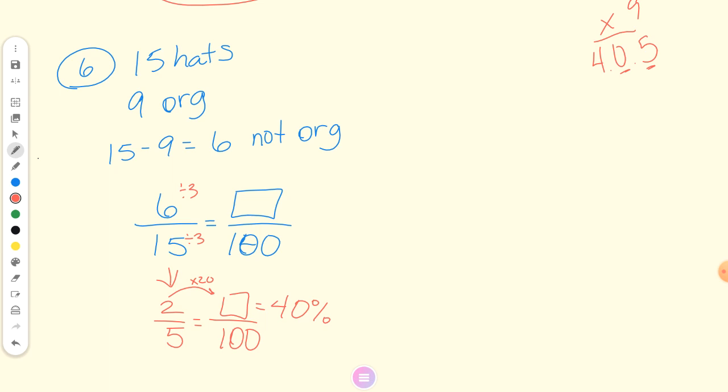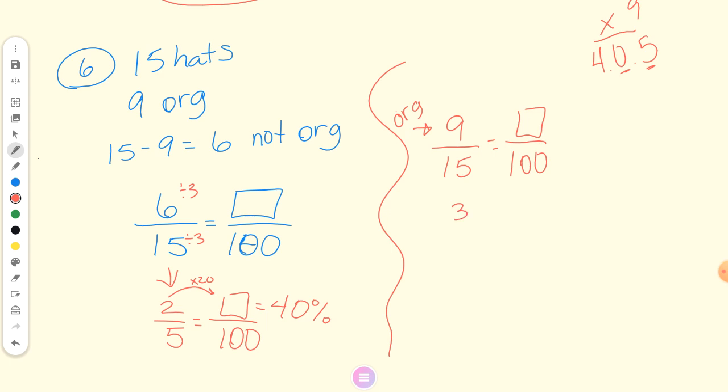Who got the same answer but worked it different? Chase, what did you do? I had 9 over 15. Okay, so 9 is the part that is orange, right? So these are orange. So when he finds a percent, what percent is he finding? The percent that are orange, okay? Keep going, Chase. I simplified it by dividing by 3. Okay, so you simplified it to 3 fifths. Okay, I multiplied them both by 20.